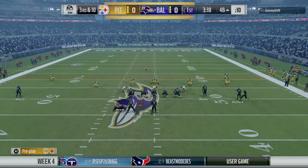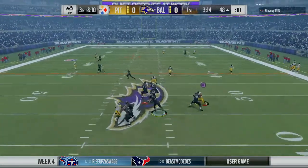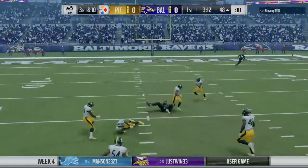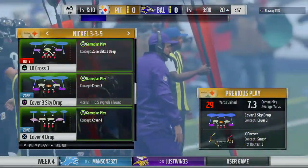In motion left is Perriman. Here's Flacco. And he's got his man. That's Macklin. He got 29 yards that time.